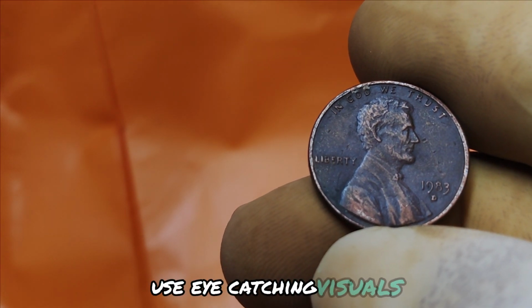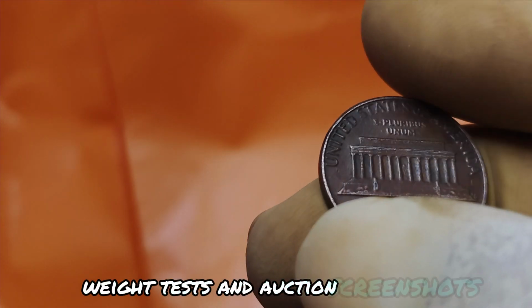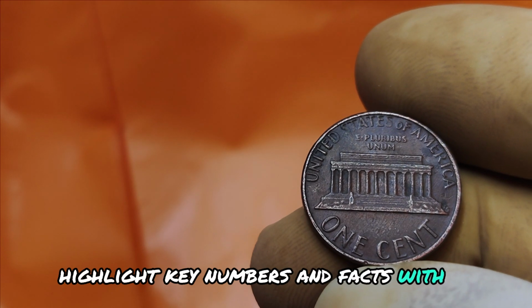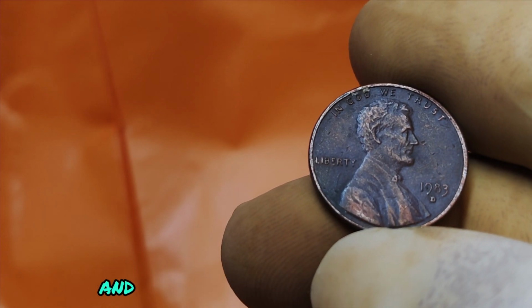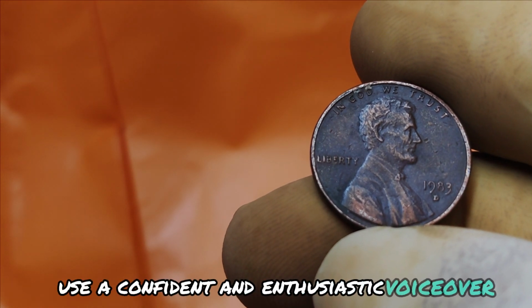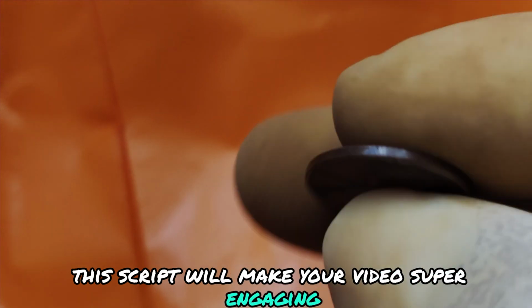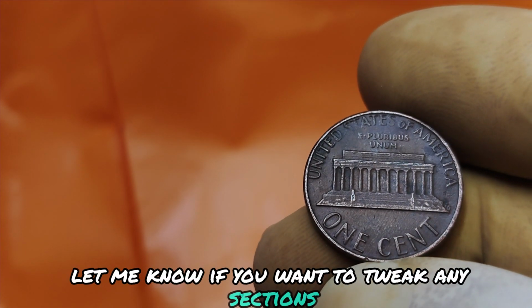Use eye-catching visuals, show close-ups of the rare penny, weight tests, and auction screenshots, engage with animations, highlight key numbers and facts with pop-up graphics, add suspense, build excitement by revealing value and identification steps gradually, use a confident and enthusiastic voiceover, keep viewers hooked. This script will make your video super engaging and highly shareable. Let me know if you want to tweak any sections.